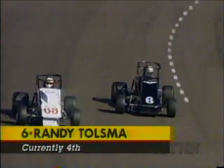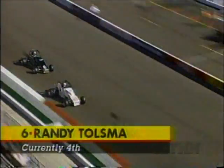The black number 6 is Randy Tolsma. He started this race on the outside of row number 2. He dropped back about 4 positions. He's been picking up steam in recent laps, and right now Tolsma is closing in on Hewitt for 3rd place. You've got to wonder if maybe he hasn't been pacing himself.